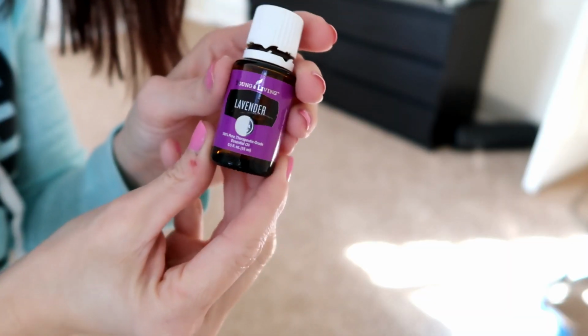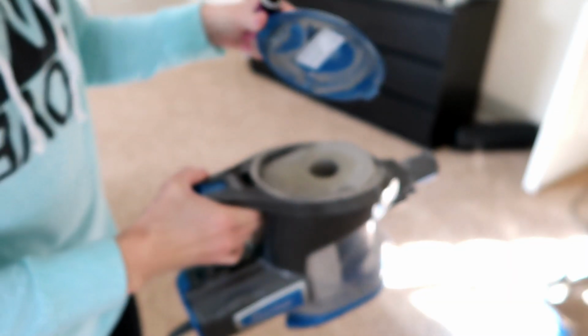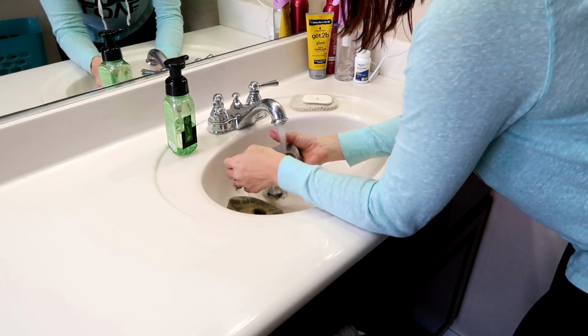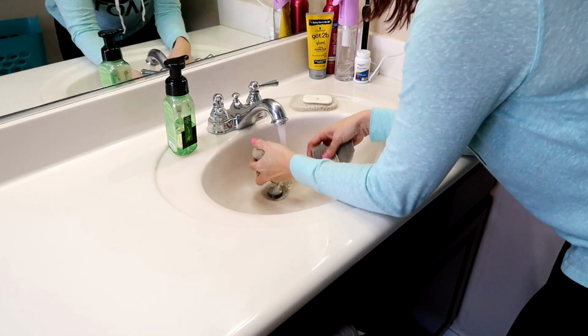Moving on to vacuuming, I saw this tip on Ashley's channel on Till Vacuum Do Us Part to sprinkle a little bit of essential oil into your filter in your vacuum cleaner, but when I went to do that, you guys, I noticed just how filthy and disgusting my vacuum cleaner filter was.